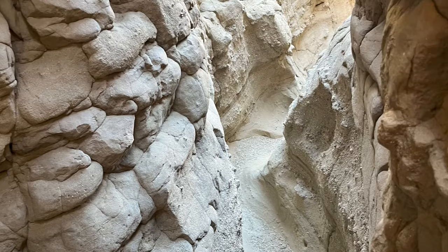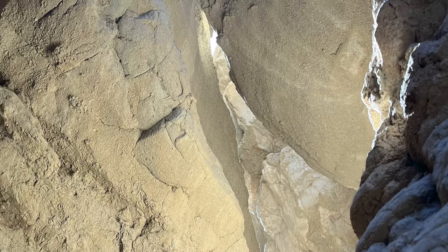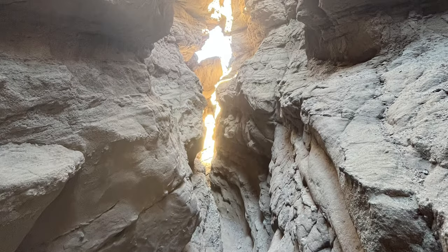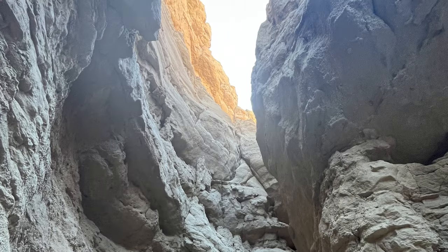When we went, there was a group of, I think about 8 of them, and we just let them go ahead and stalled for a while so they could get way ahead of us, so that we could enjoy our hike and be able to take pictures without them being in the photographs. Because two-way traffic in the slot can create what you could call a traffic jam.